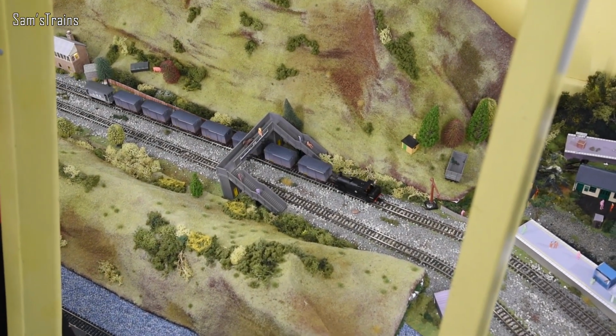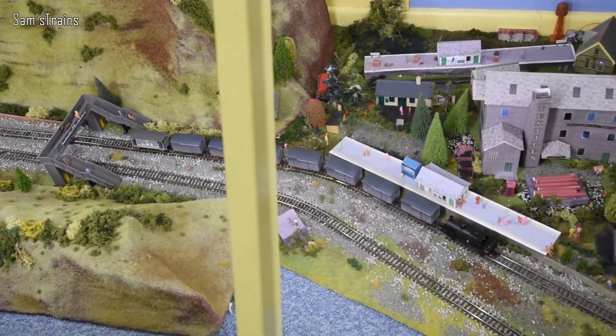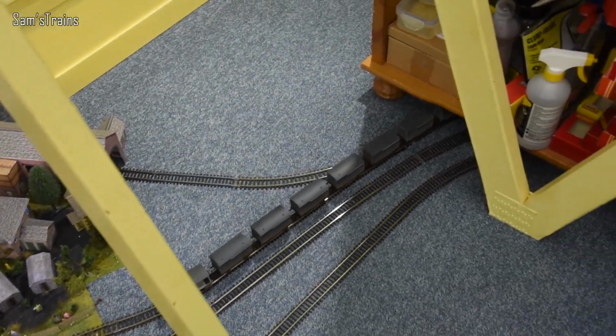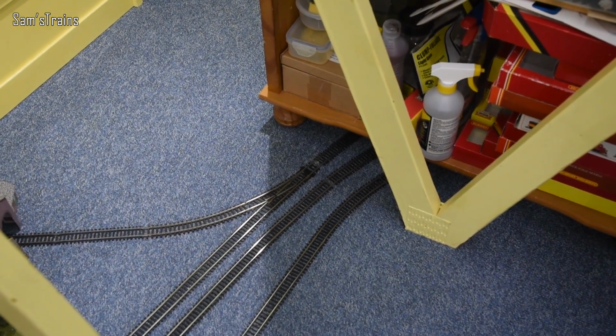But why do it that way? I don't understand. I mean, if it works well, then sure, do it. If it doesn't work well, the damn thing derails every single time it goes around my layout. Although that time, we've got it, so maybe we're okay now.